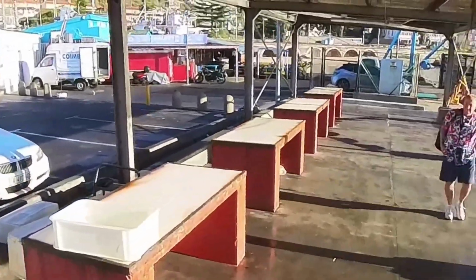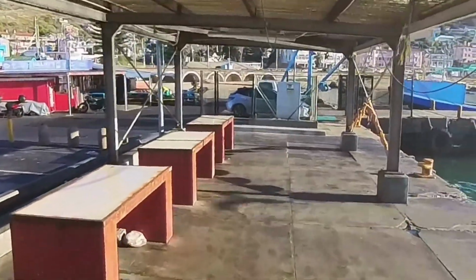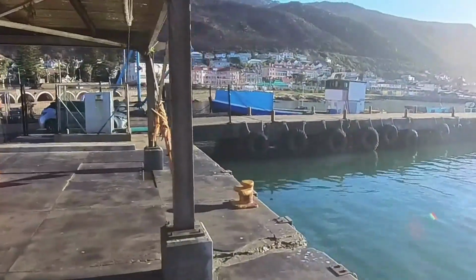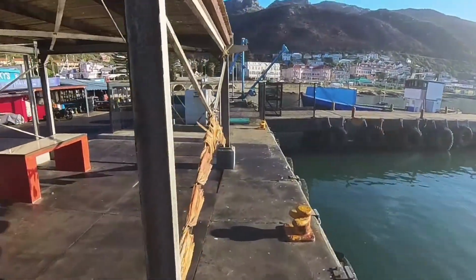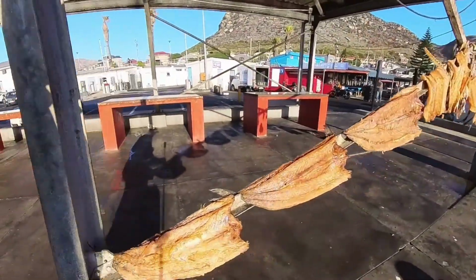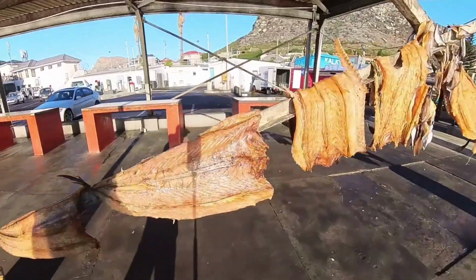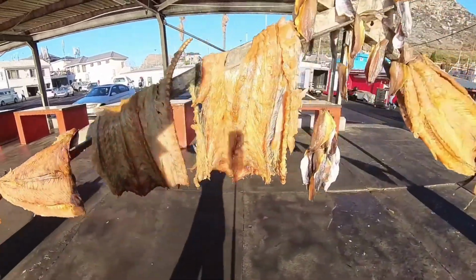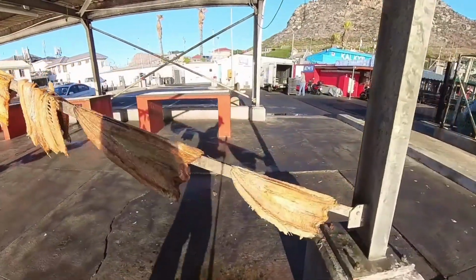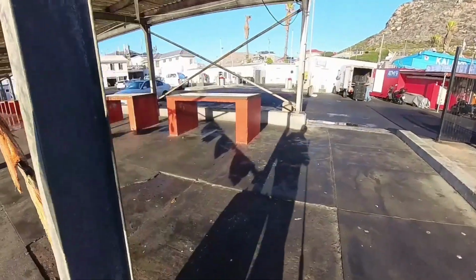And they had some drying on the metal braces there. You can see there's a bunch of filleted fish hanging out there, and it's got flies all over it. And it's on metal braces, not very sanitary, and a lot of flies. I wouldn't want to be eating that stuff wherever it went. I don't know.